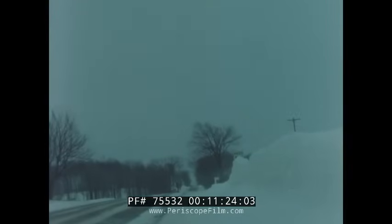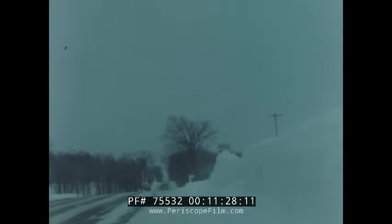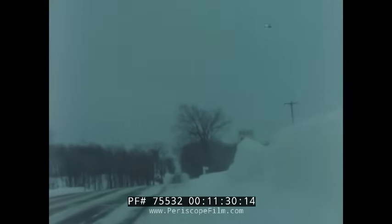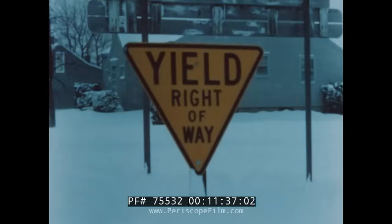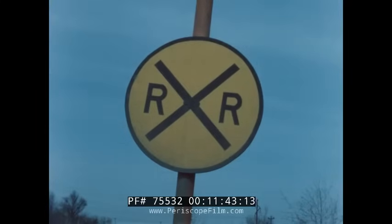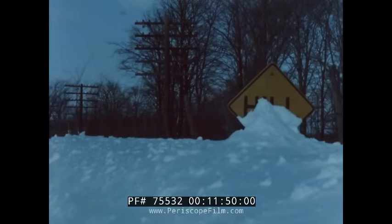Highway signs may be covered with snow or ice or buried by the snowplow that's trying to keep the road open. Use the shape of the sign for identification. Octagonal means stop. Triangle, yield. Round, a railroad crossing. Diamond, a hazard. Rectangle, information or a regulation.